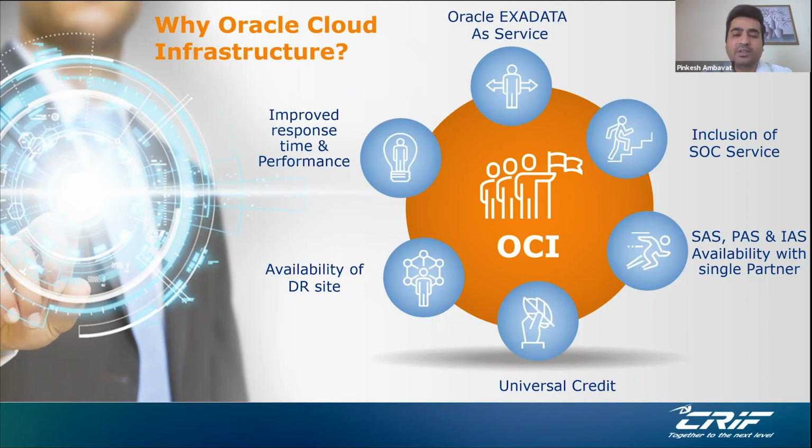Availability of DR site. So with Oracle launching its second cloud region in Hyderabad and one in Mumbai, for people like us, CIOs like us, it is easy that we have a single partner who is having 2 different sites on cloud in 2 different seismic zones. So it is a good feature, and Oracle is taking care of data replication as well between primary and DR site. Improved response time and performance with, of course, availability of all the software and infrastructure as a service.